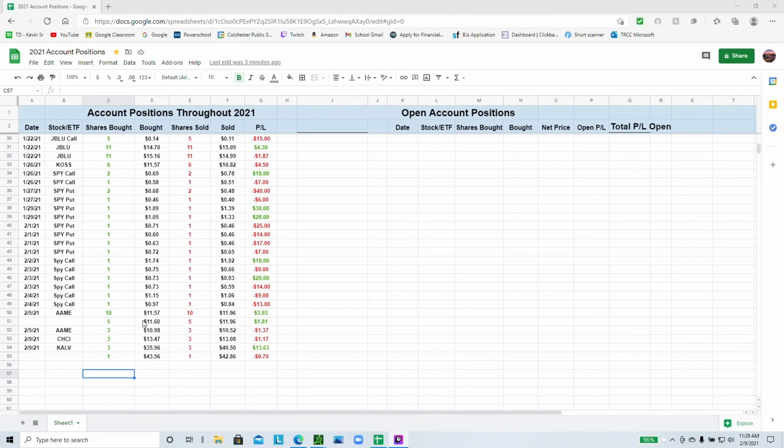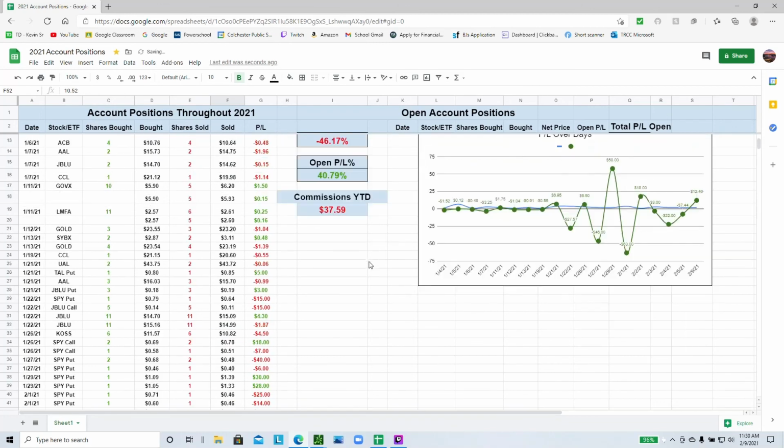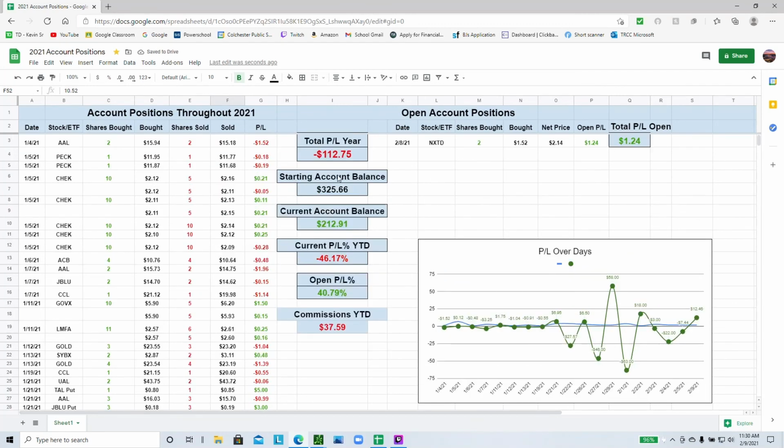I just figured out what I did wrong. I bought 10 of these guys at $11.57. I did not sell them at $11.96. I sold them at $10.96. That's why it's not working. And then I sold the other five at the same price, $10.96. Now we come up. Yes, now it's up to date. So now that's actually how much I'm down. I definitely made money back.